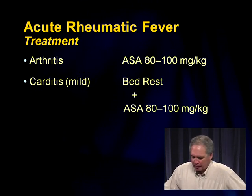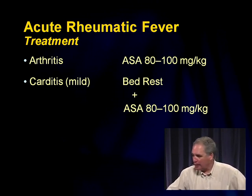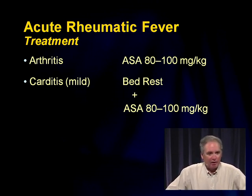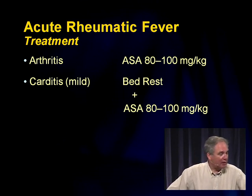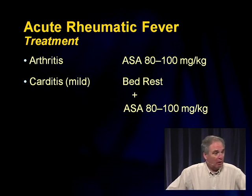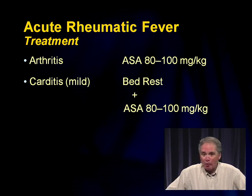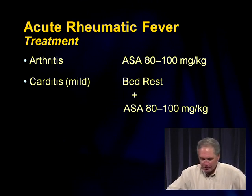Treatment of rheumatic fever. For arthritis, aspirin, high-dose aspirin. I want you again to understand that the arthritis of rheumatic fever is miserably painful. The kids cannot even stand a bed sheet on their knees or on their elbows. Give them aspirin, come back a few hours later, they are so much better. Also remember, the arthritis of rheumatic fever does not deform the joints, unlike, I don't know, rheumatoid arthritis or septic arthritis, okay? Never deforms the joints.